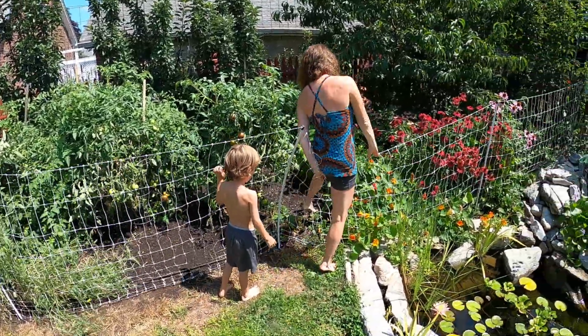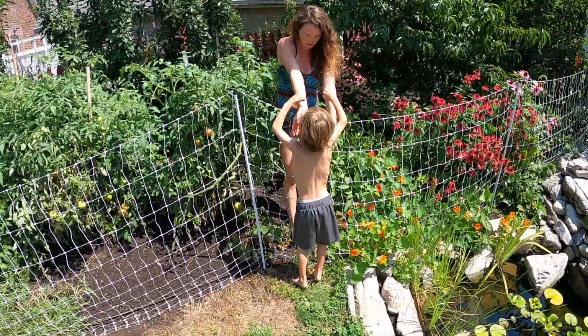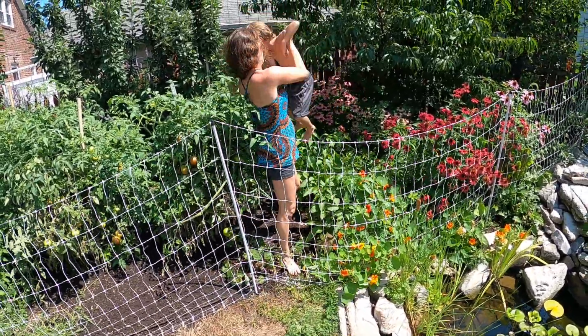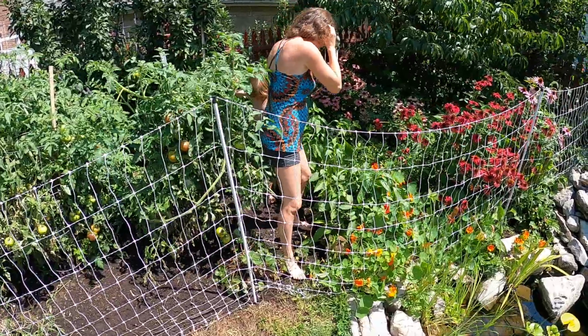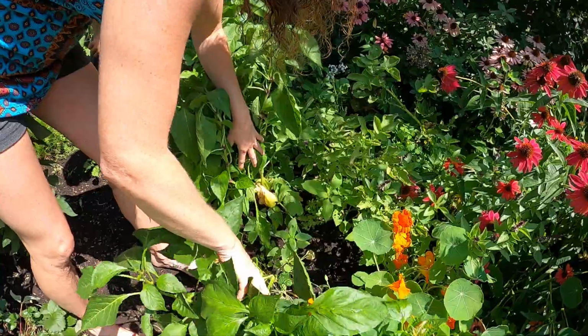Yeah, we've actually picked a lot. We had a ton of tomatoes recently, but we picked a lot of them, and we have millions of carrots. We have carrots. We have peppers that are growing over here.